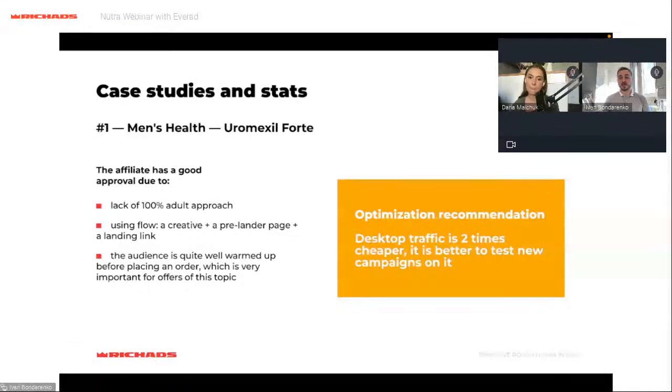And from us, the optimization recommendation is that desktop traffic is 2 times cheaper. It is better to test new campaigns on it as well. So don't forget about desktop traffic. Daria told us that there is 90% of mobile traffic, but don't forget about desktop as well. Try to test both.